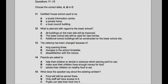So, we've had a new food hall built, and this will come into use next week. It'll have several serving areas, and I'll give you more details about those in a minute. But one thing we ask you to do to help in the smooth running of the food hall is to discuss with your children each morning which type of food they want to eat that day, so they can go straight to the relevant serving point.